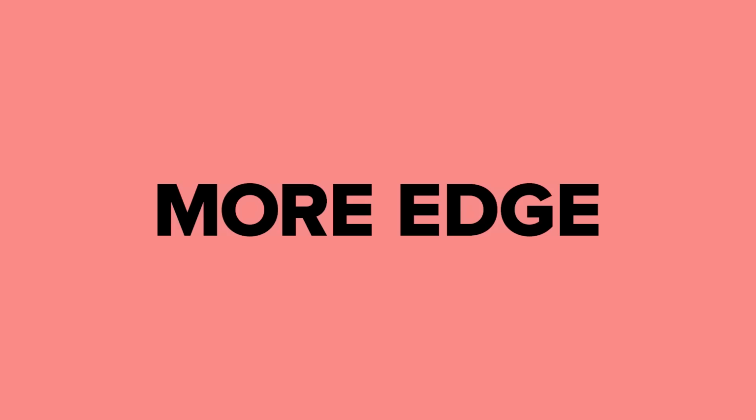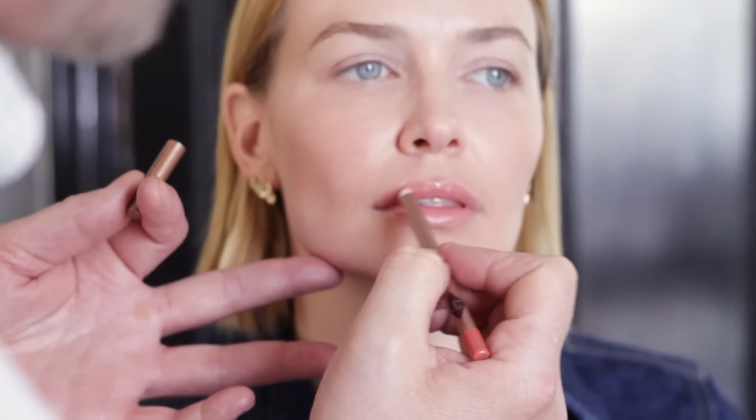It definitely feels nice with the lip liner. I feel like it's got a little bit more body. Yeah. And you can always come back after the gloss is on, which I do quite often, and perfect things a little bit or give them a little more edge. Like I could make this look very evening and very dressed up by just creating more of an edge.